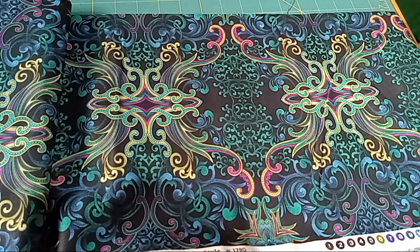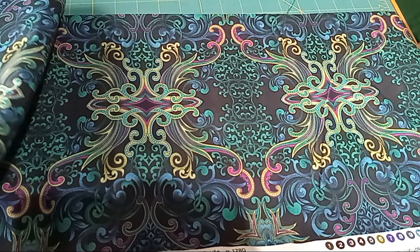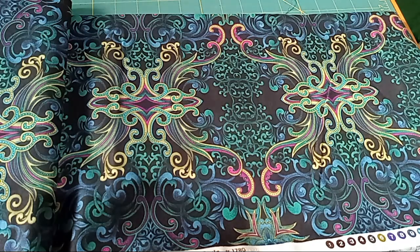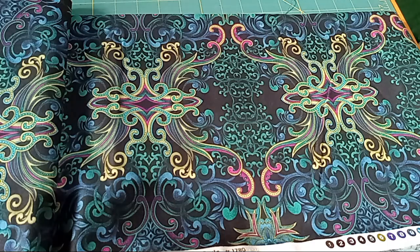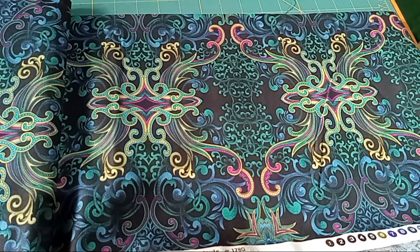This, however, may be the year. This is the Opulence line by Paula Nadelstern, and I think this was called Madame Butterfly. I know that it's in a reprint, or was in a reprint, in a couple of different colors. I wish I had more yardage here. I think there's 3 yards. There may be 4. I don't know.